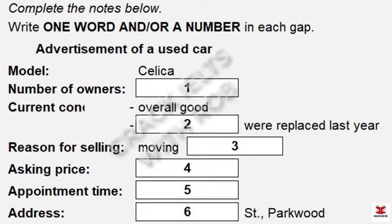You will hear a conversation between 2 students about buying a used car. First, you have some time to look at questions 1 to 6. Listen carefully to the conversation and answer questions 1 to 6.